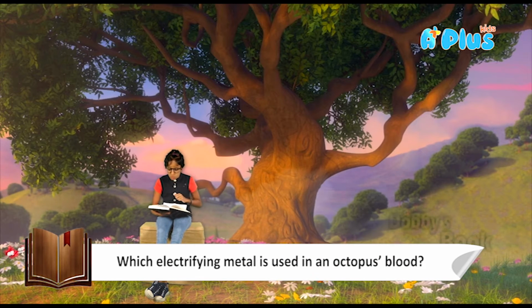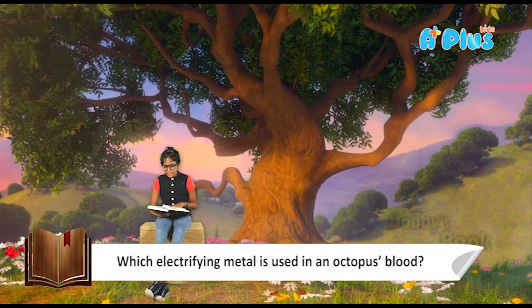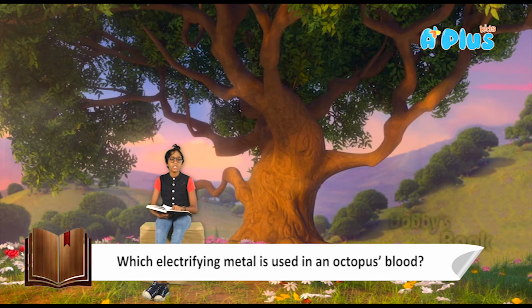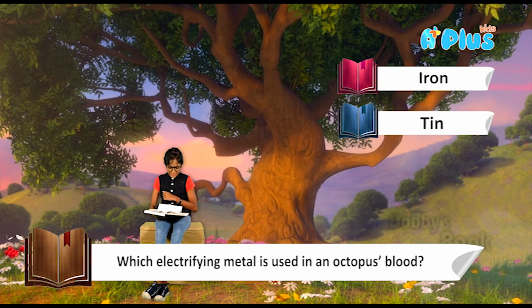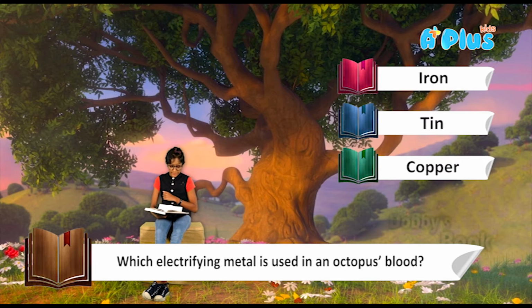Question number 1. Which electrifying metal is used in an octopus's blood? So here, electrifying metal must mean metals that conduct electricity, metals that allow electricity to pass through them, in octopus blood. So there's option A, iron, B, tin, C, copper, and D, silver.